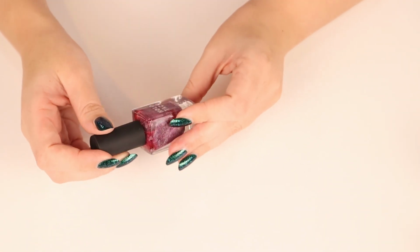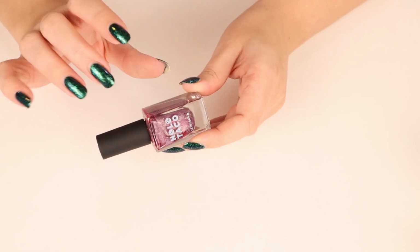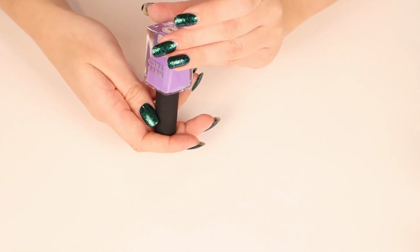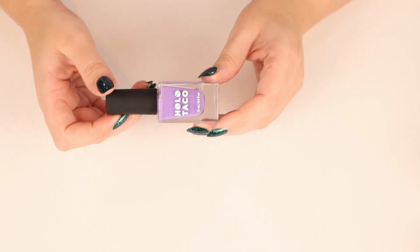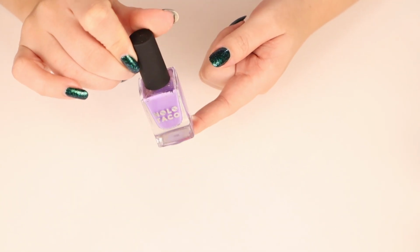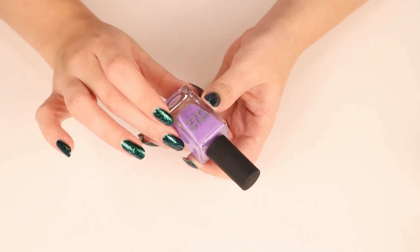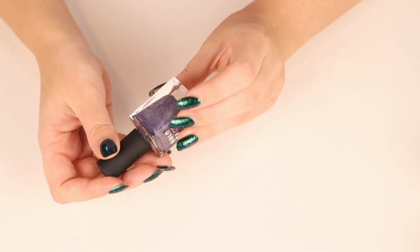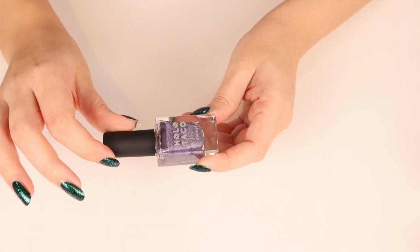This is Holo Taco Pink Face. This is a very cool tone pink. It's not my favorite, but I am gonna keep it for now. Here we have Holo Taco Party of One Purple. Like, think about that for a second. Party of One Purple. What is this polish trying to tell you? So this is a very bright purple, really cool, really love it. I got compliments on it from strangers, so that tells you something. This is Lavender Syrup, a very cool toned purpley linear holo, keeping it.